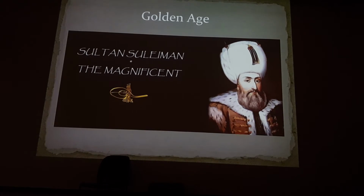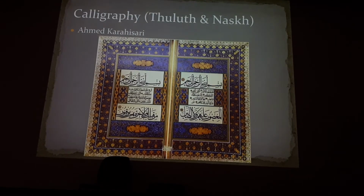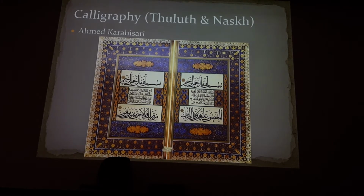The empire advanced, as I said. The calligraphy during his time was well taken care of, and all the letters that were sent from the Ottoman Empire were done in a well manner, especially in the Thulth and Naqsh.